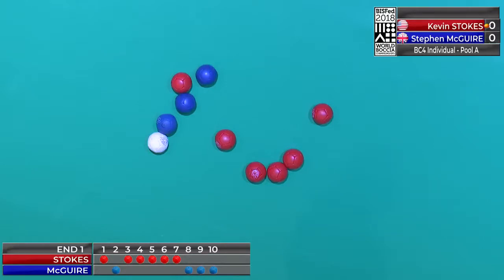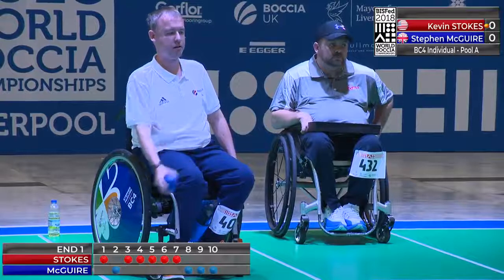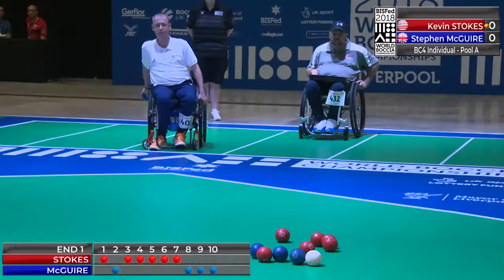That ball touching the white is actually my ball. A little smiley face. He stole that from me. 30 seconds. Well, that's the thing. Is he really your brother if he doesn't steal off you?